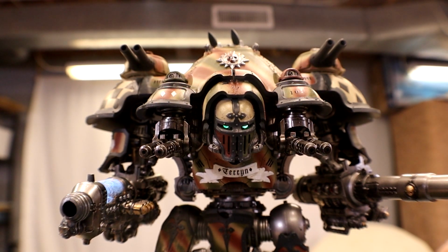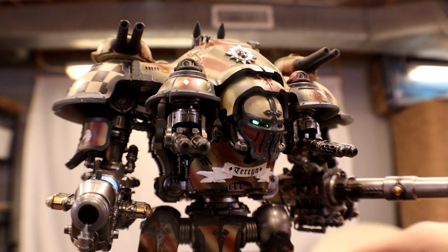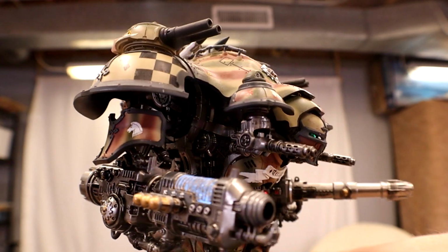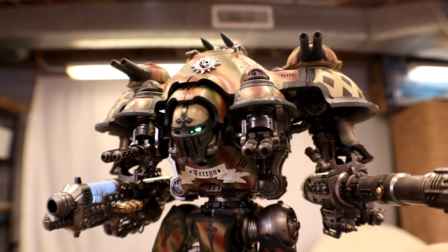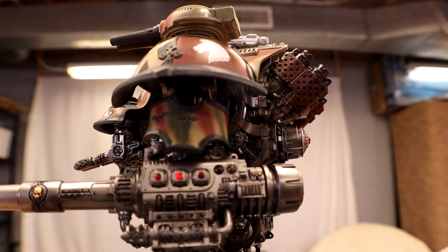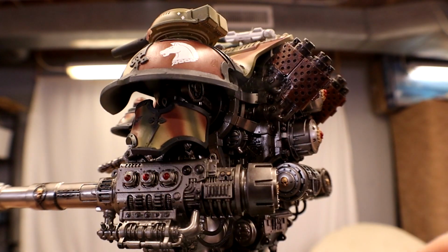How I lit them is info for the patrons. Obviously, I used LEDs, but as you can see in the light, he lights up nicely. The plasma gun glows blue. The only thing that I lost a little bit here was the LEDs here weren't quite enough on the red for the gun all the way, but that's all right.